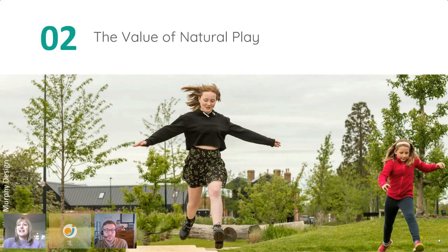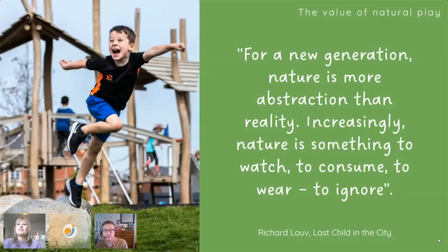So in the next section, I'm going to talk a bit more about the value of natural play and why this is really important for children. And starting off here with a really important quote: for a new generation, nature is more of an abstraction than a reality. Increasingly, nature is something to watch, to consume, to wear and ignore. So this is a really worrying observation. And we need to create more opportunities for children and communities to engage with nature.